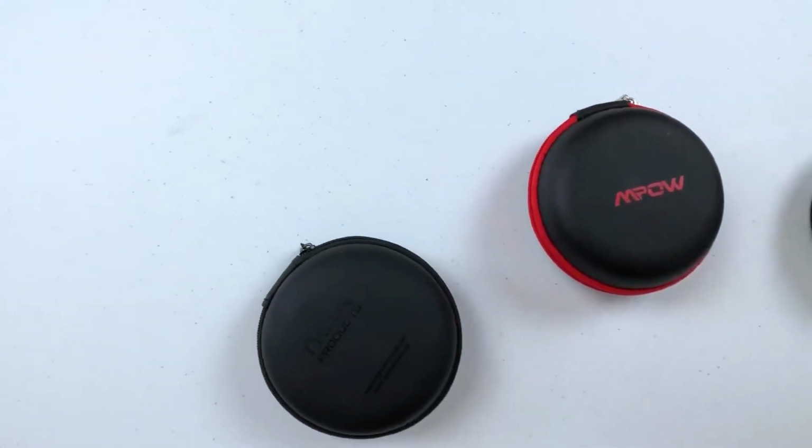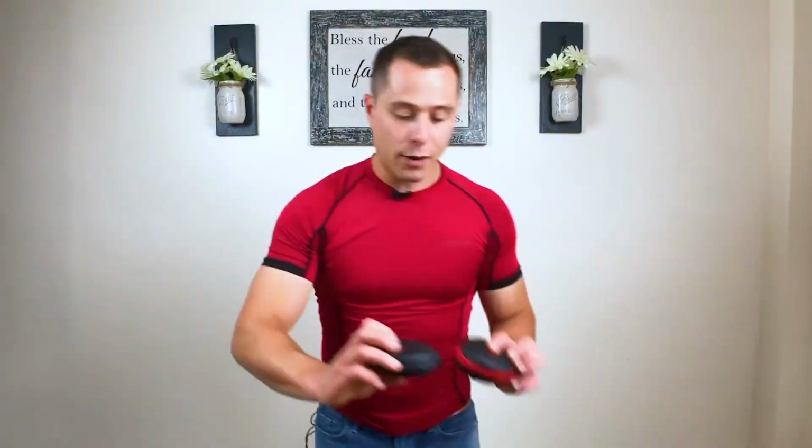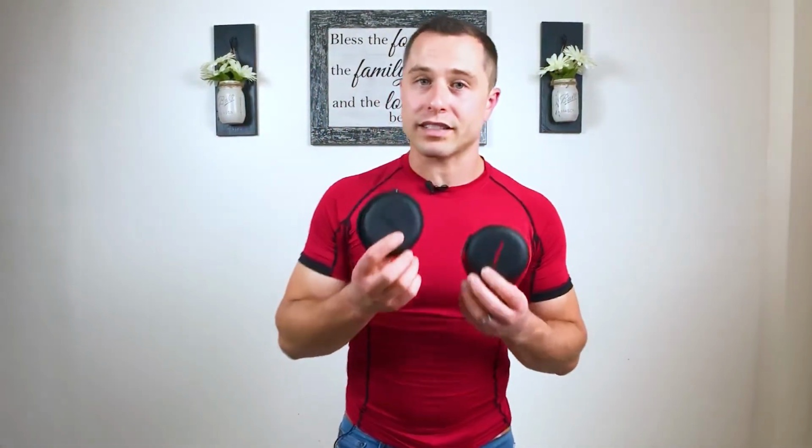So with all that information, I would highly recommend honestly any of these. So if you want better sound quality for slightly more money, it's still budget friendly, I would definitely go with the Mpow or the Letscom. They definitely had the better audio, better Bluetooth capability. It really doesn't hurt your wallet that much more. And for the Noot products, honestly, if you're really hurting for money, but you want something that works, these really do work great. They would be my third choice, but I would highly recommend them.